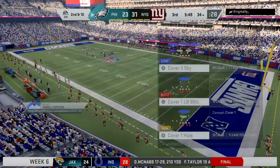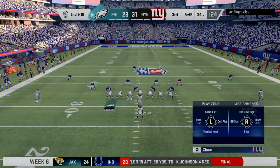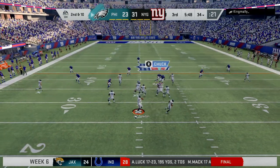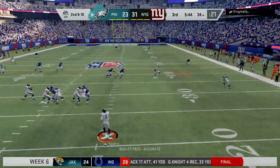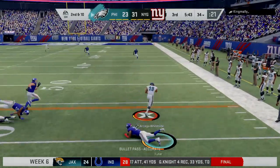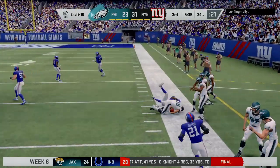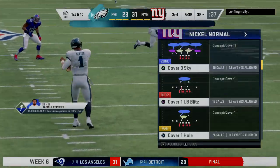Super toe. From the 34, they'll come to the line on 2nd and 10. Throwing again, Newton. Man open. It's J.J. Arcega-Whiteside. 28 yards the gain there on the catch and run.